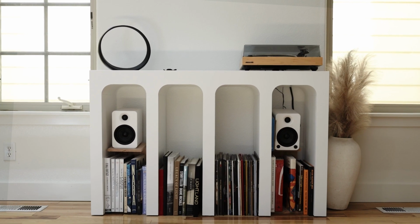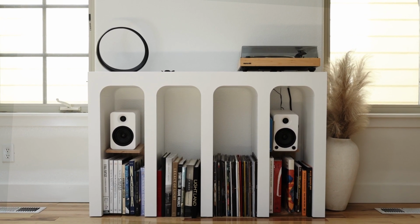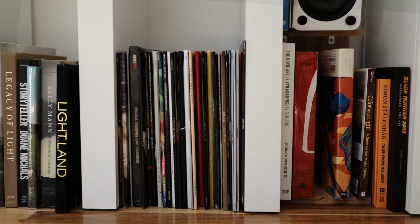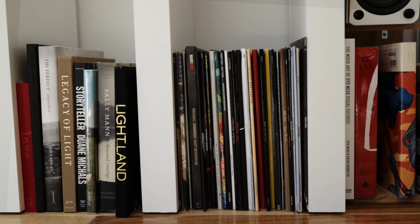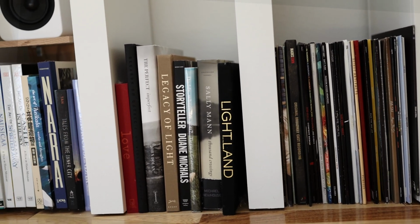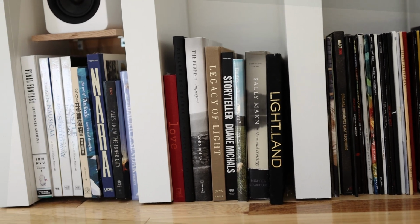And here's an entryway desk that carries my art books and photography books and some records that I'm not going to go through in this video. We'll do another video if any of you are interested in my art book collection.